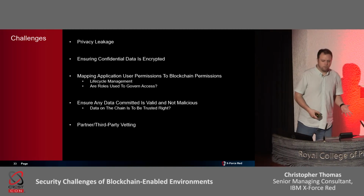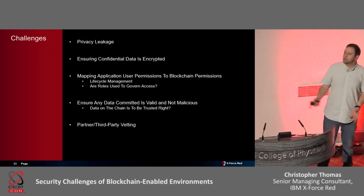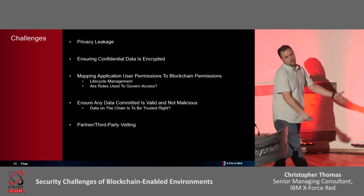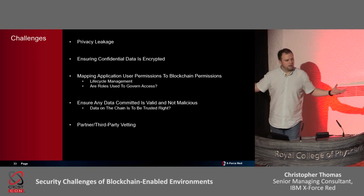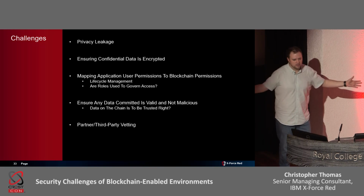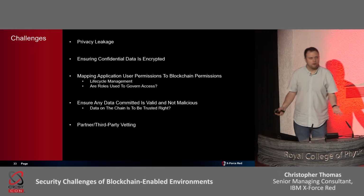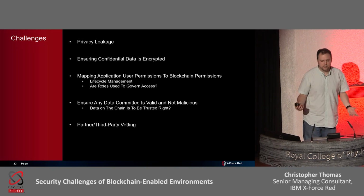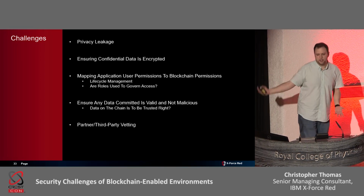Now, mapping of user permissions to the blockchain. We've discussed that. And where do you implement your authentication? Do you do it at the blockchain layer, or do you do it at the application layer? How do you map that, especially those roles and entitlements, especially within multiple organizations? Now, there are a large number of insecurities that we've identified over multiple tests through this vector, where things have just been overly permissive, or they've just implemented identity authentication in the wrong place.